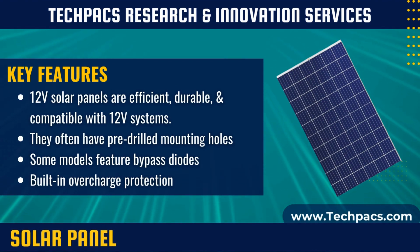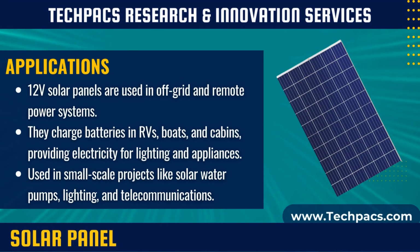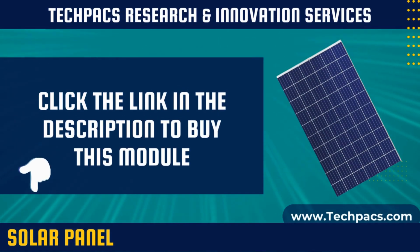The 12-volt solar panel offers a versatile and sustainable solution for harnessing solar energy in off-grid and remote environments. Through the photovoltaic effect, these panels convert sunlight into electricity, providing a renewable source of power for various applications. With their compact design, durability, and compatibility with 12-volt systems, they are well suited for powering RVs, boats, cabins, and small-scale solar projects. As the demand for renewable energy continues to rise, 12-volt solar panels play a vital role in promoting clean and sustainable power generation.